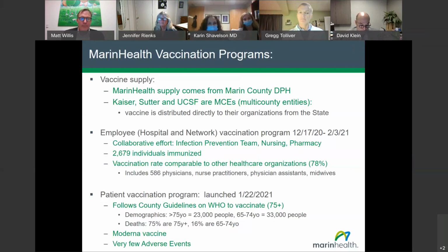Our overall vaccination rate is very comparable to other healthcare organizations. And in fact, we still have kind of a tail end. There were some people that were out on leaves or for various reasons didn't get vaccinated initially, but we are catching up now. And we are hopeful that we will be around the 80% mark when we're done with this. And you can see that includes quite a few of our physicians, nurse practitioners, physician assistants, and midwives.